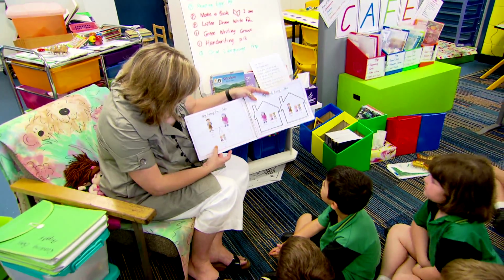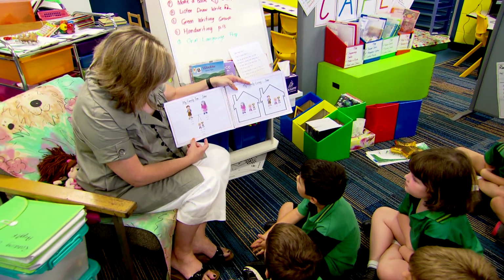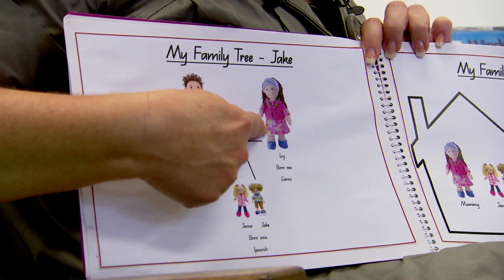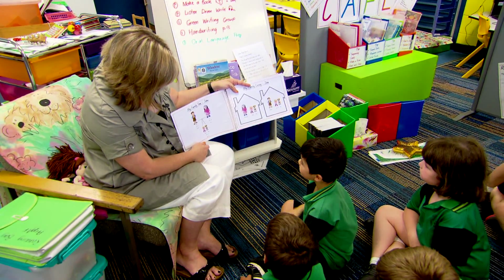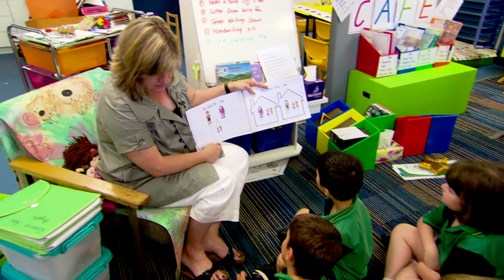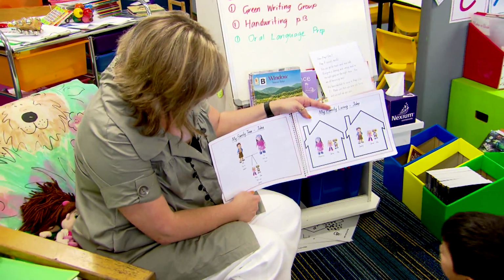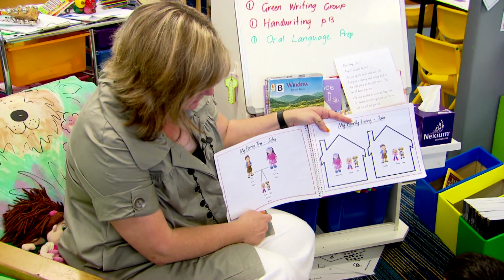So if we have a look here, this is Jake's family tree. So this is Jake's daddy and his mummy. Can you notice something interesting here? What do you see, Owen? He has a sister. It's not just an ordinary sister. Jake has a twin sister. So that's Jake's family tree. His mummy and his daddy, and he has a twin sister.